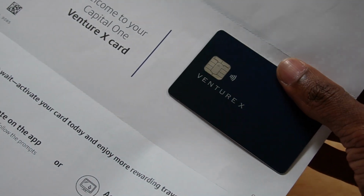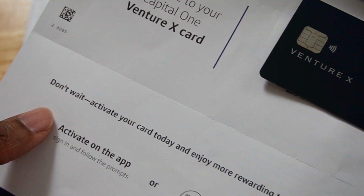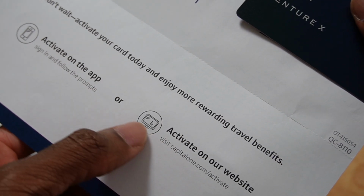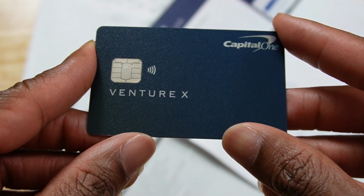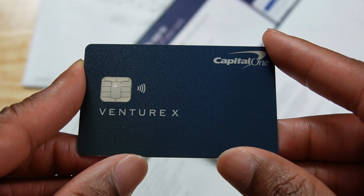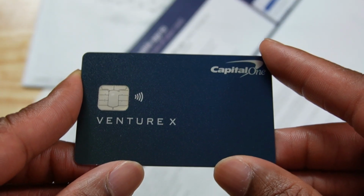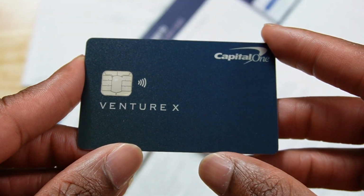And we can see it there, the lovely Venture X. Now on the left side of the page, we have the Welcome to the Venture X, along with options at the bottom to activate your credit card. The design of the credit card is very minimalistic, which is what I prefer. And if you can't tell from the color of my couch, I really like blue, so that's another plus. I think that the blue and the gray provide a really nice contrast on the credit card.